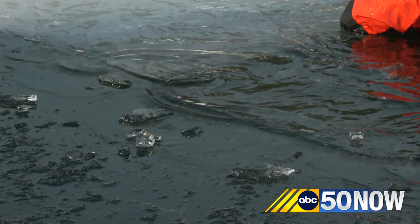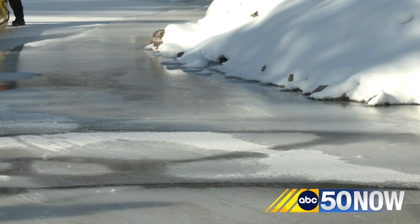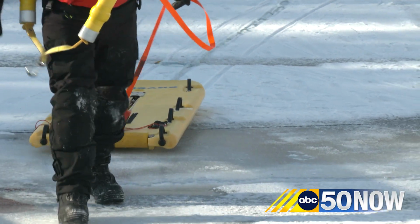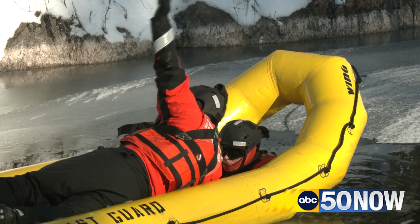You can also encounter individuals who get stuck on an ice floe. So they'll be out fishing or out recreating on the ice, and that piece of ice that they're on will break free and they essentially get stranded. So if you are out on the ice, be careful. And if there's an emergency, call 911 and the Coast Guard.